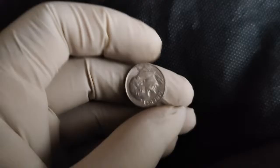We're talking about the 2003 P Roosevelt dime, a 10-cent coin that, believe it or not, is currently valued at an unbelievable $54 million. That's right. Just 10 cents in your pocket could secretly be hiding the fortune of a lifetime.